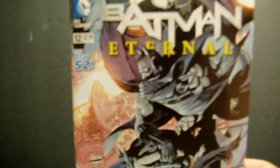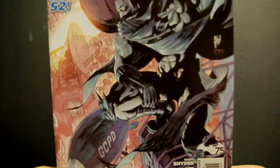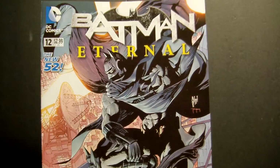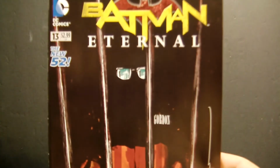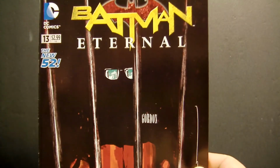Batman Eternal number 11. Number 12. Very reminiscent cover of one of Jim Lee's covers that he did back when he first did Hush, which is pretty cool. 13. A little bit more boring. It's just Jim Gordon in jail.